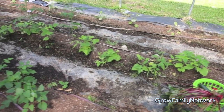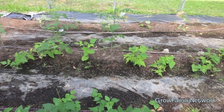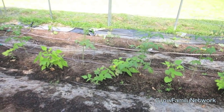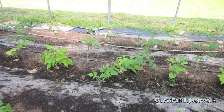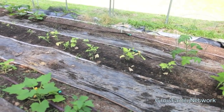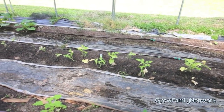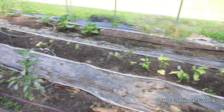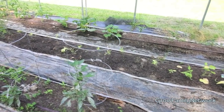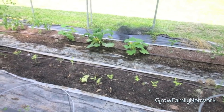Everything back here, I've taken my time and not pushed them or fertilized them as hard as maybe I should, because I really didn't want everything fruiting at the same time. So I've been a little light on the fertilization. And you can see that things are growing a little slower back here, not just because it was planted later, but because I haven't been caring for it, pushing it hard, or watering it hard as I should.